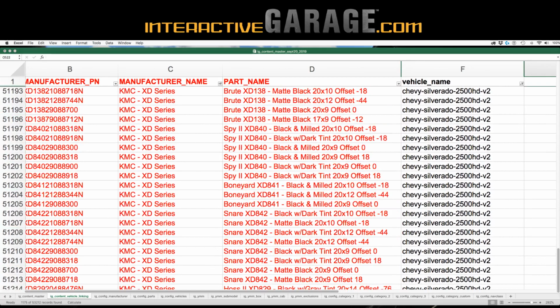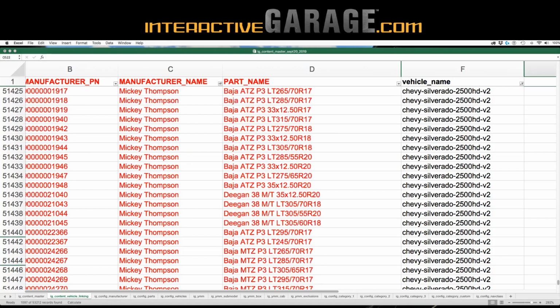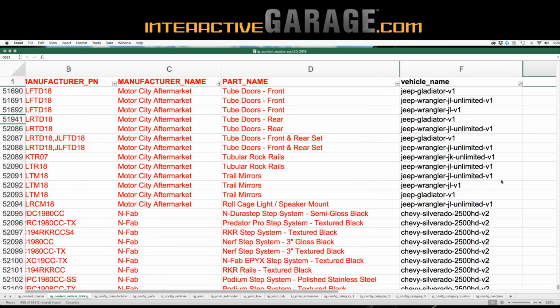A whole new load of KMC wheels on all the vehicles. So a ton of new KMC. I think there was like 150 new SKUs on there. Lund, you see, again, here comes that same Silverado. A few new products on the Ranger that were just announced. Method wheels on the new vehicle. Mickey Thompson wheels and tires. Milestar tires. Moto Metal wheels. I'm just cruising through these because these are the ones that are available on that new vehicle. So once that new vehicle launches, it's just kind of a given that we put all the new tires and wheels that carry over.